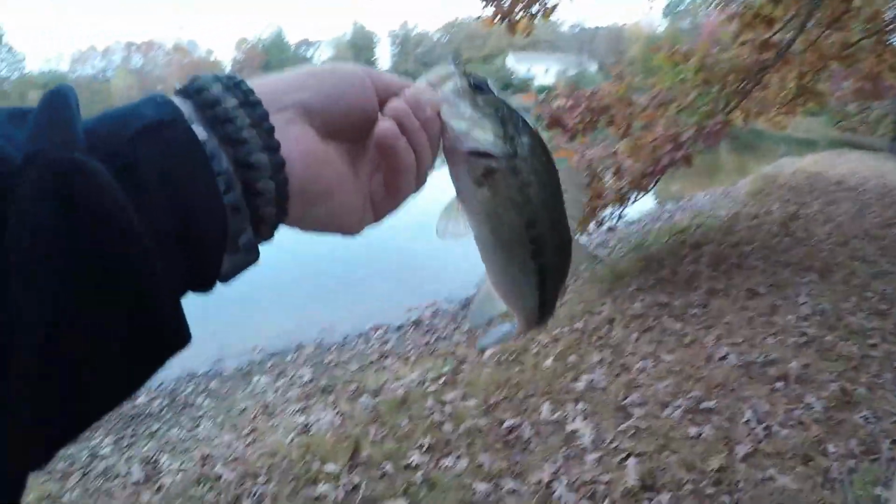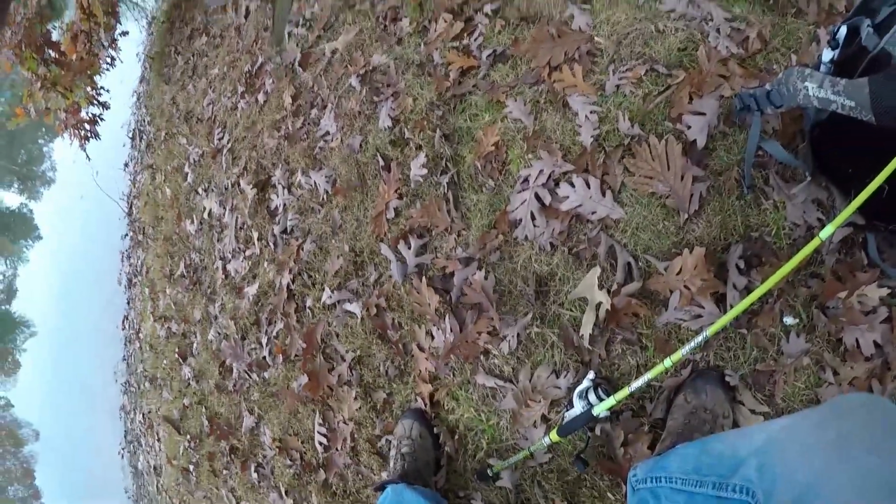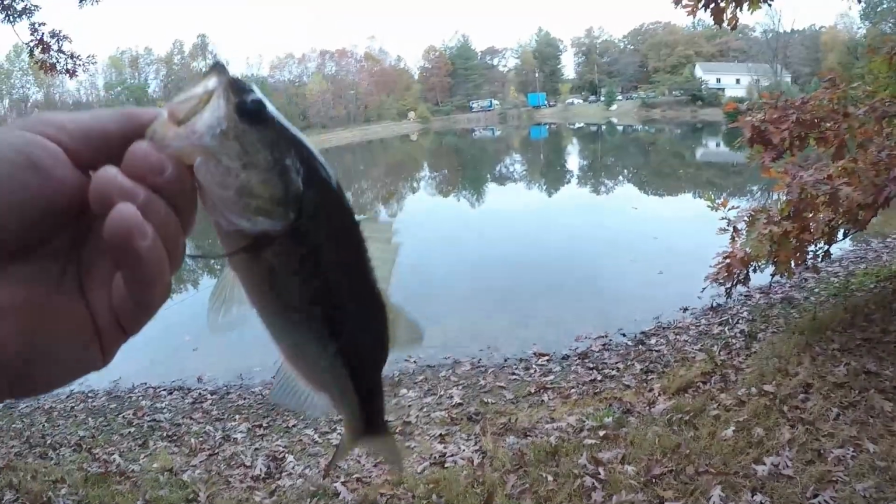Alright guys, first one of the day on a little baby wake bait. Gotta say I'm happy about that. It took me a while to get one, but that might be the ticket today.